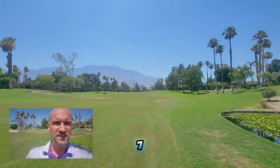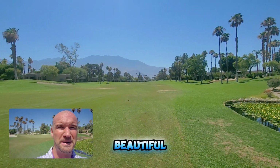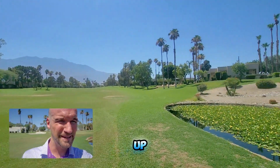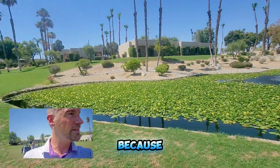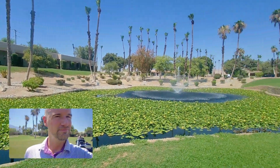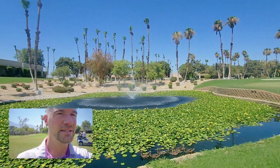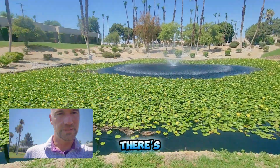We're out here on hole 7, and that is an absolutely beautiful mountain, but the smoke and wind and dust has all got it blocked up. But it's all good because check this out. A lily pad forest. Oh, look at it, there's a bunch of duckies.